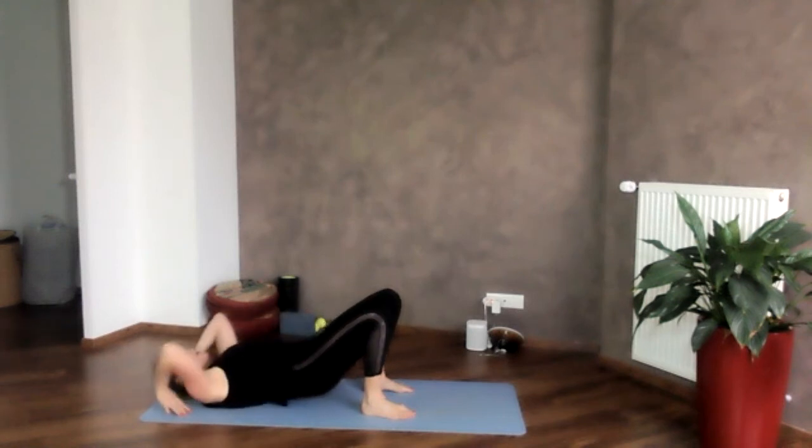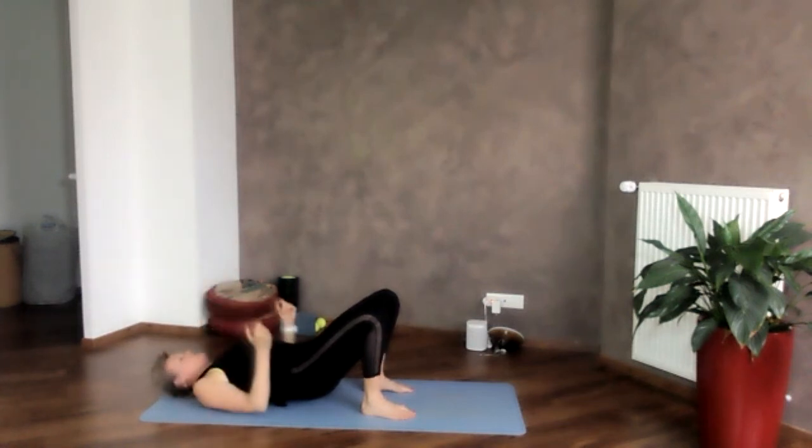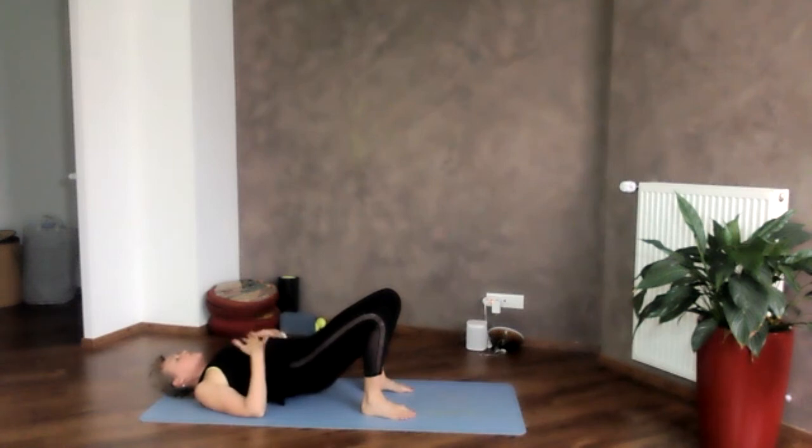Or you can also go into full bridge with the hands to either side of the head, and you come all the way up into full bridge. Choose whichever one you want. The goal is to open up the front body, to lengthen out the belly as well, and to be able to take deep, slow breaths here.